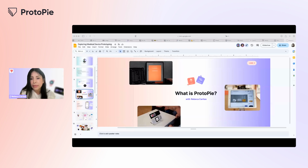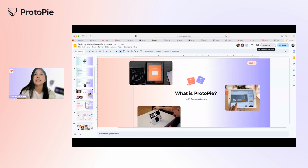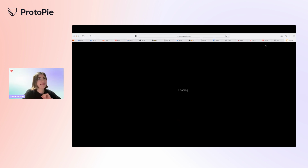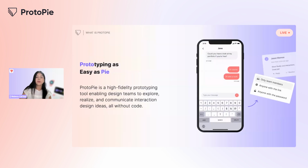Okay, let me share my screen. Okay, perfect. So I'm going to give you a brief introduction of ProtoPie, as Julia mentioned, and also share with you some updates this year with one of our biggest releases. So first of all, Rebecca, can you click a slideshow so we can see the full screen? Oh, you cannot see a slideshow right now? Not yet. Okay. There you go. Thank you. Okay, perfect.